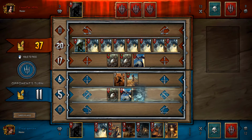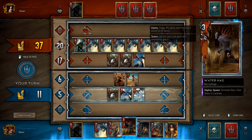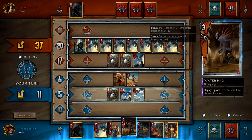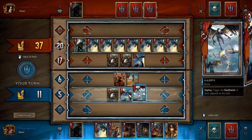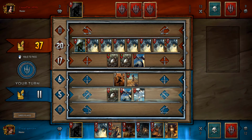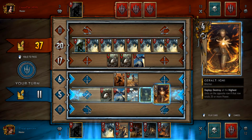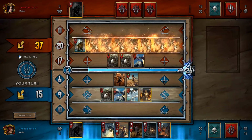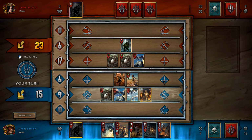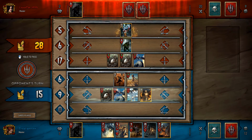The question is, does he have Woodland Spirit in his hand? If he does, then I'd rather not play this. You can also just kill all the foglets with Igni. I mean, the row is still going to get damaged, but that way, if he has Woodland Spirit, then I can just remove the fog afterwards. I think that's good. Let's get this over with. So now he probably wants, if he has Woodland Spirit or a way to get Woodland Spirit, he's probably going to do it. Okay, there's Triss.